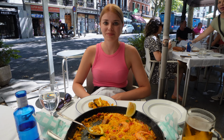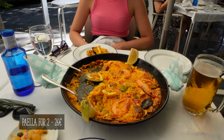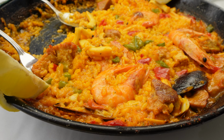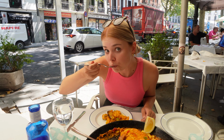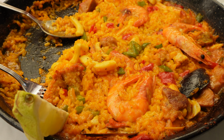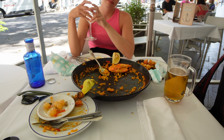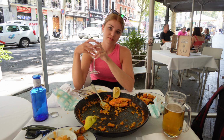Cute little restaurant which is called Restaurante Cantalejo, and we ordered a paella mixta. Time for some paella. This is what we got. Paella for two. Looks pretty amazing. So good. Wow. Bam. Bam. Woo! That was very good, guys.